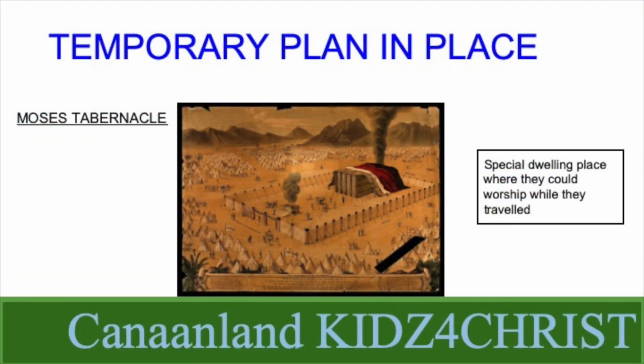So during Moses' time, they couldn't talk to God. They couldn't communicate with God. So God would talk to certain people. He talked to Abraham. He talked to Moses. So he talked to Moses and he gave him the temporary plan. And that's where we've been going this whole time. The temporary plan was a tabernacle. And on our final slide, you see the tabernacle. That's what this was all about.